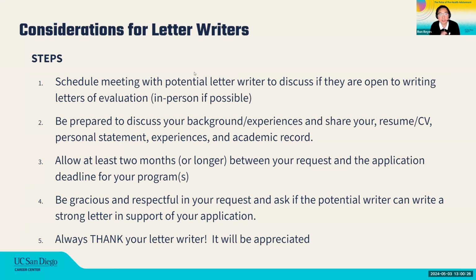A lot of times we get a lot of questions on how do I start pursuing those, or what are some methodologies or ways to do that. So I'm just going to walk you through some steps. The first is start off with trying to find a good way to meet them, whether it is in person, during office hours. See if they are open to setting up a time to talk with you.